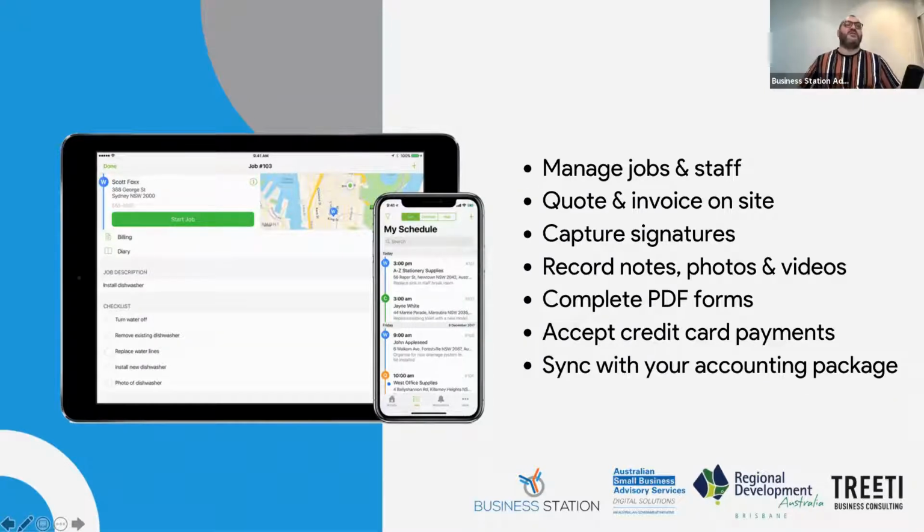And it also helps you to sync everything in with your favorite accounts package, such as Xero and QuickBooks, which are the two that come to mind straight away that have very deep integration. If you're using any of those, I use Xero, it really makes the whole process of onboarding and syncing everything easier, with all of your previous jobs and previous invoices and previous customers. They all get brought into the system so you don't have to manually enter your clients ever again. They're already right there in Xero, so they're already right there in ServiceMate as well.